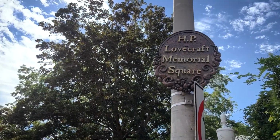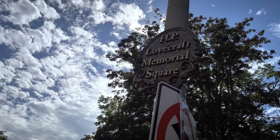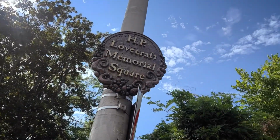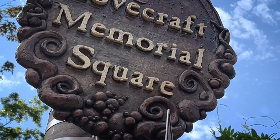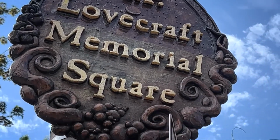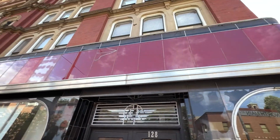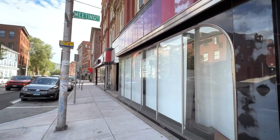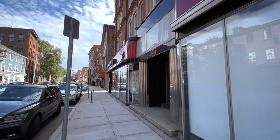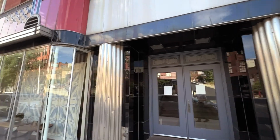At the corner of Prospect and Angel Street, we've got the commemorative plaque for the H.P. Lovecraft Memorial Square with a nice little squiddy motif around the edges. Not Lovecraft related, but digging these Art Deco style doors. The whole front of this building just screams with joy 1920s and 30s. Very cool.